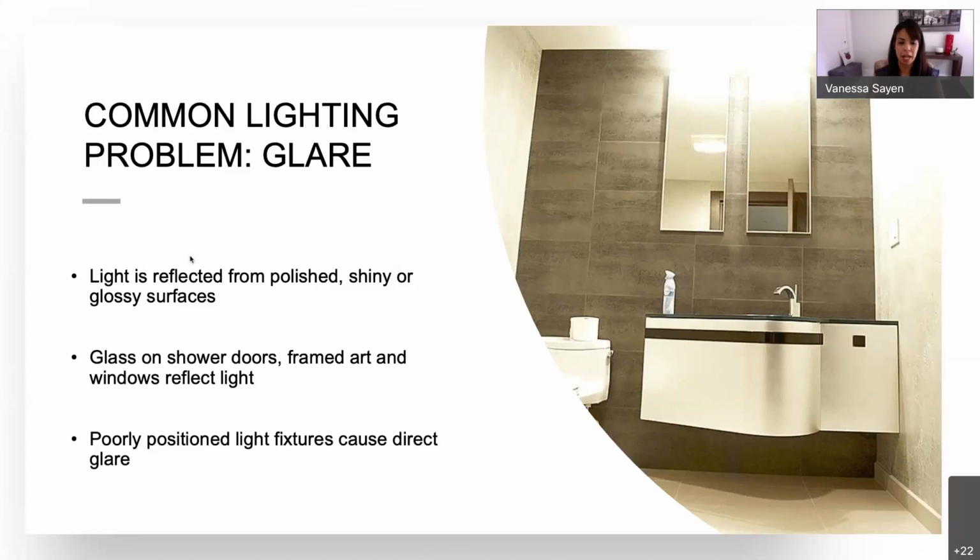Another one, for sure, that is common is glare. Light is reflected from polished or shiny or glossy surfaces. A lot of our marble vanity surfaces, glass on the shower doors, framed art, and windows reflect light. And poorly positioned light fixtures can certainly cause direct glare as well, like we see on this picture right here on this top area.